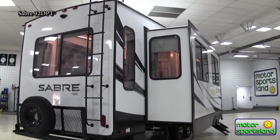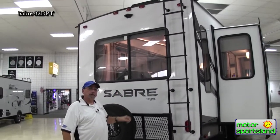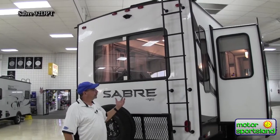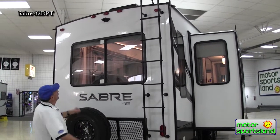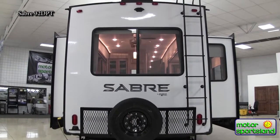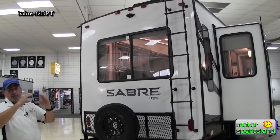You'll notice a ladder on a lot of rear living room models. You'll not see a ladder here because there's a window there. There's not enough structural strength to support that. The Sabre is built well enough to hold that full weight. You, me, we can all get up and fully walk on the roof. It is a radius roof, which allows me to snow load up here in the mountains. I'm not worried about 3-4 feet of snow. The strength of the radius is just like your house.